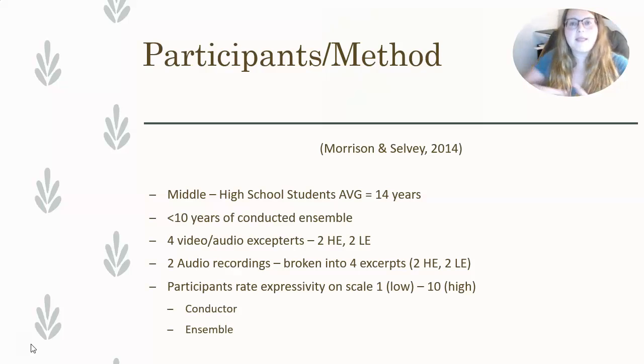So the way that this experiment was put out was that they had two conductors in their early beginning stages of their career and had them conduct the same excerpts. And they recorded 4 video audio excerpts, 2 that were highly expressive and 2 that were low expressive conducting. And what they did was they took the audio out of the videos and they replaced it with high quality recordings for each video, each excerpt. And then for the audio only recordings, they had broken it up into 4 excerpts of 2 high expressive conducting and 2 low expressive conducting.